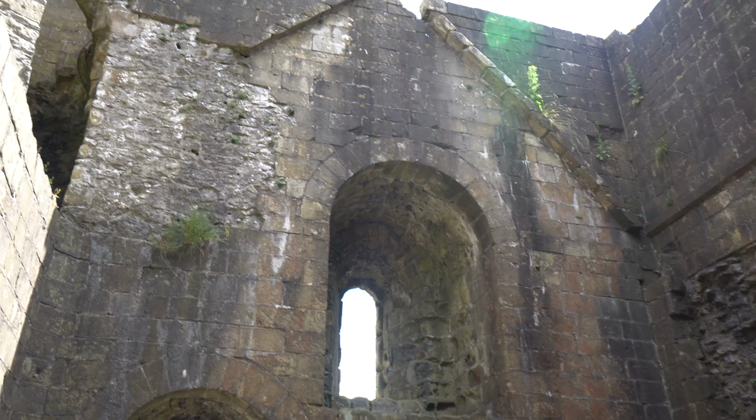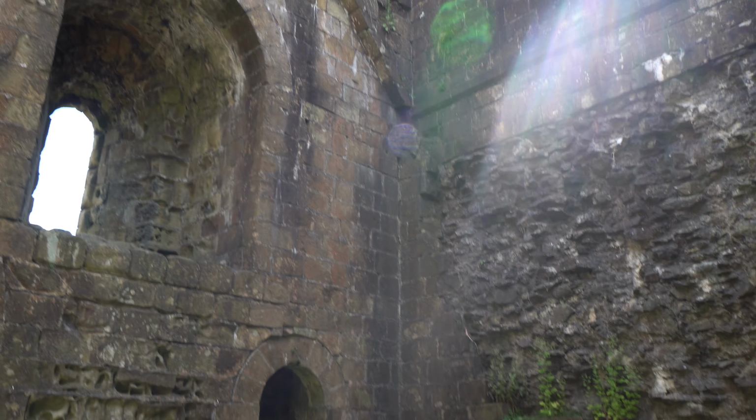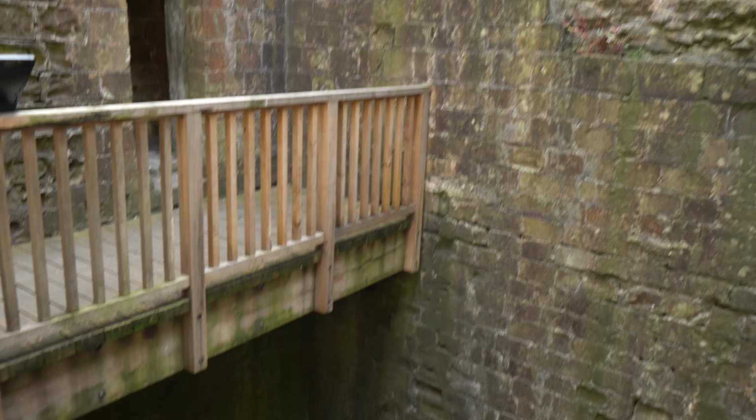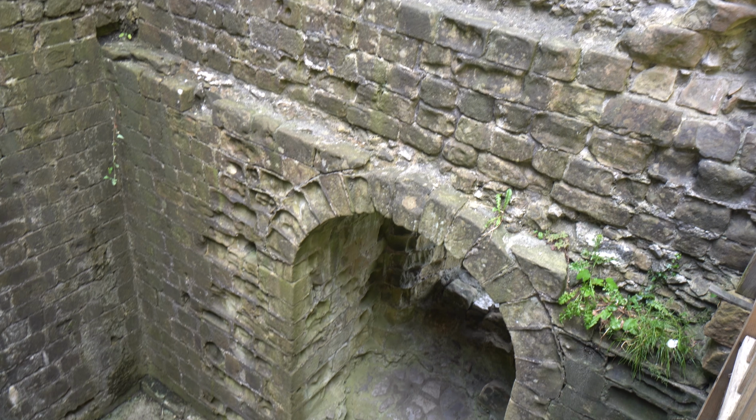So the owners of Peveril Castle did not live in this keep. It's actually a pretty small one. They lived in buildings beside it. This keep may have basically just been intended for ceremonies and administration.